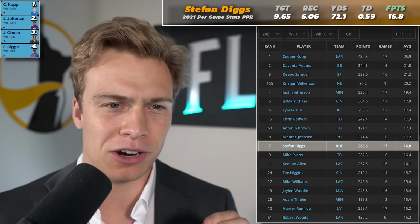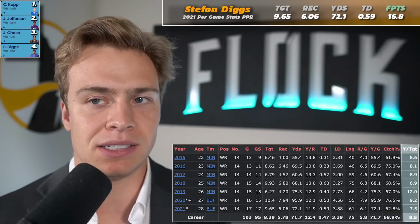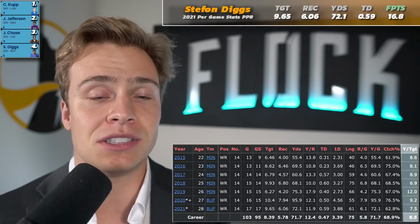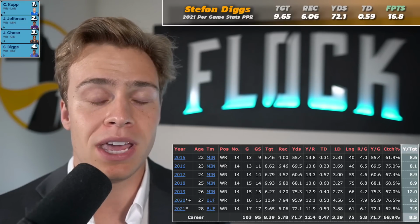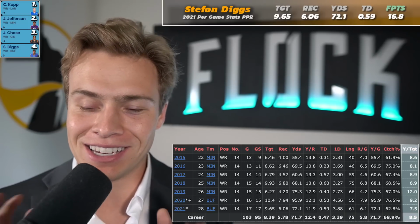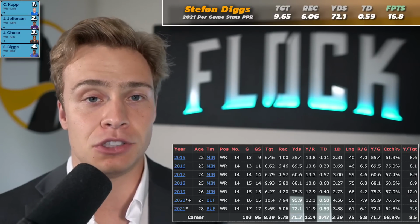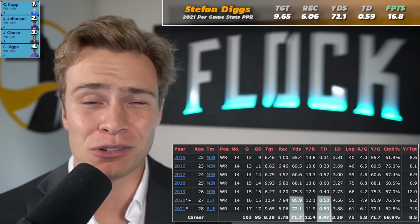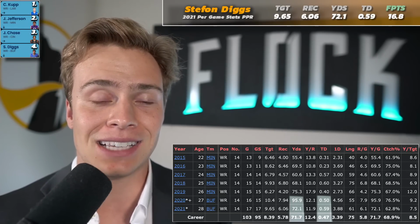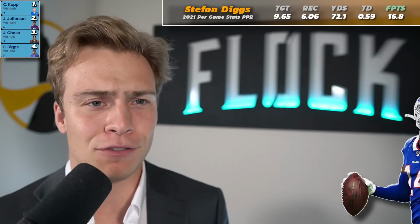Now, what's weird is his yards per target took a drastic dip this past season. I mean, you actually saw the targets overall remain relatively the same. He had about 10.3 his first year over there in Buffalo, fell down to 9.6 this past season. But you actually had his receiving yardage on a per game basis go down from 96 to 72. And that's going to be a red flag. The touchdown rate came up a little bit, which offset this fall off, which allowed him to maintain as a top 10 wide receiver.